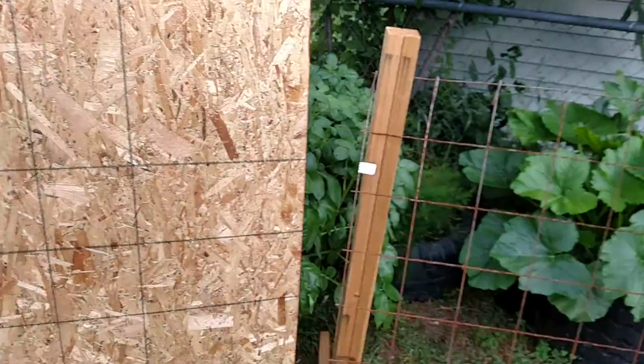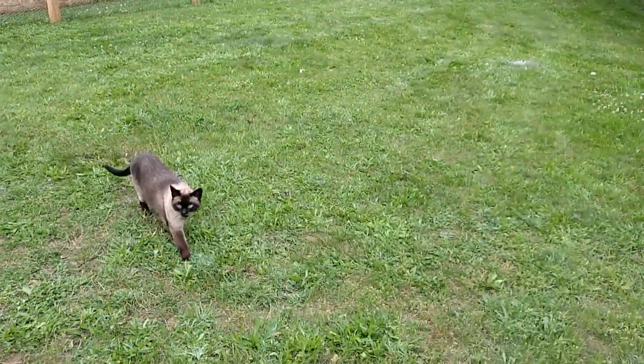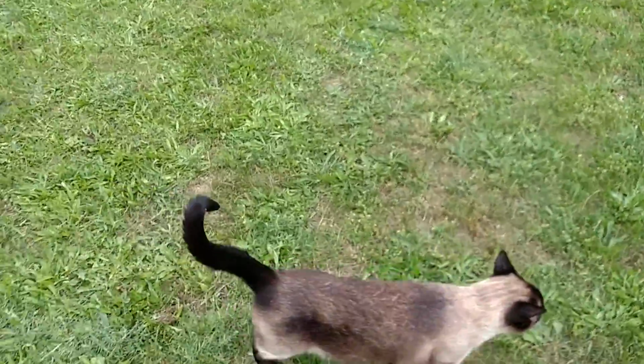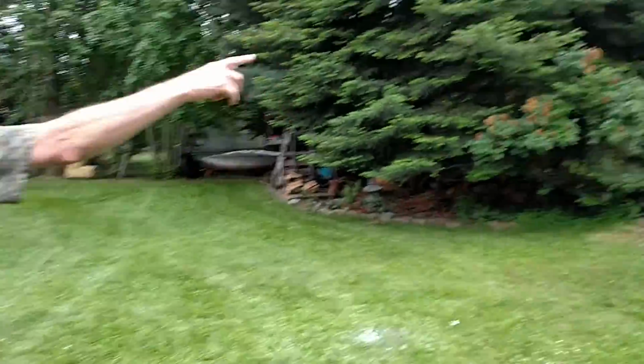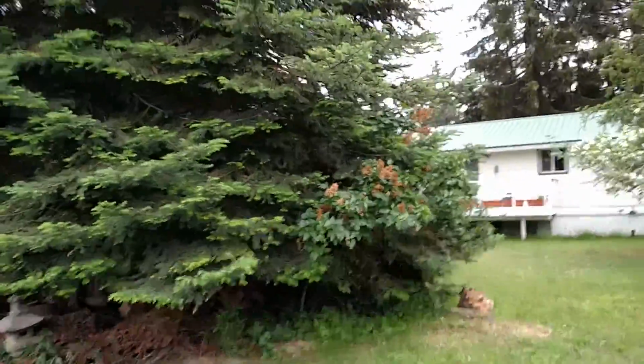The door's in the way, but whatever. So, there's a snowball. He likes to follow us when we do these updates. That bush has got nice flowers on it. Yeah, very pretty. Your flowers are dead.